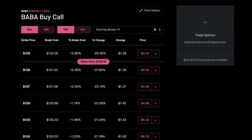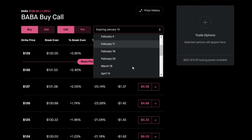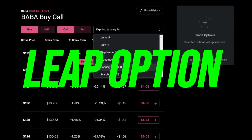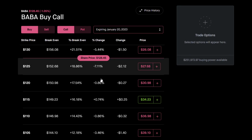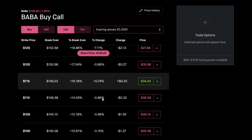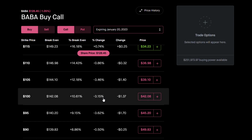So taking a look at the BABA option chain, because a poor man's covered call, instead of buying shares, you're buying a LEAP option. So I'm going to go out for January 20, 2023, and now I'm going to buy a LEAP option that is near the money. Now, textbook delta for a LEAP option when you're doing a poor man's covered call is going to be about a 0.9 or a 0.8 delta.